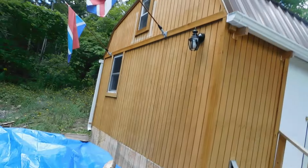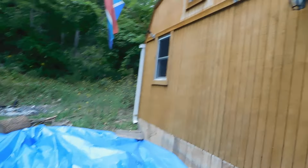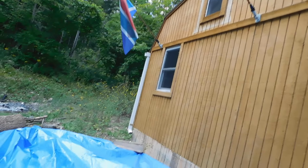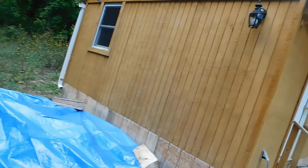So, anyway, like I said, I put a tarp over the top of the wood pile here for right now. We will be adding more to it, so it's just a matter of taking the tarp off, adding to it, and then covering it back up again. We've been getting some rain, so I wanted to make sure that was covered up.